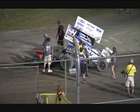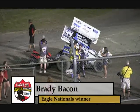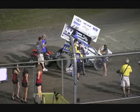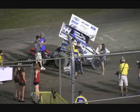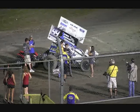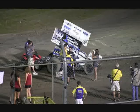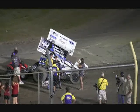Congratulations. Thanks. Yeah, for me and my car and my package and everything, I couldn't ask for a more perfect racetrack. The bottom was really good, but it was also really, really hard to run. If you could hit it right, you just got all kinds of drive, and our car just seems to be able to rotate and roll the bottom good. This racetrack was just perfect for our car tonight.